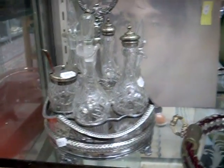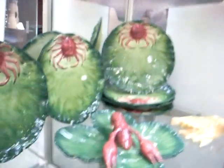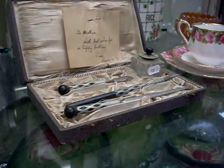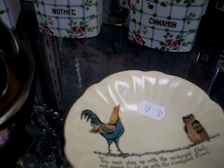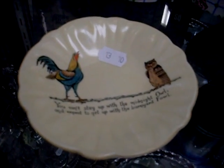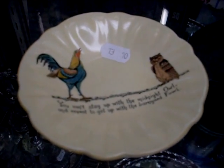The lovely old Victorian glass dome. John Lennon Imagine there. Quadraphonic pressing. No, lovely Cruet set all complete. Pretty amazing as well. The big Italian sort of seafood set there. A really pretty little writing set in the box. I love this little dish as well. You can't stay up with the midnight owl and expect to get up with the barnyard fowl. There you go. Nice bit of Ainsley. I think that little sort of motto or saying can relate to a few of us.